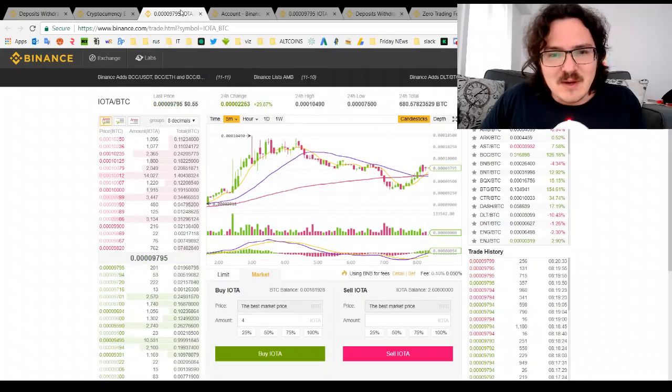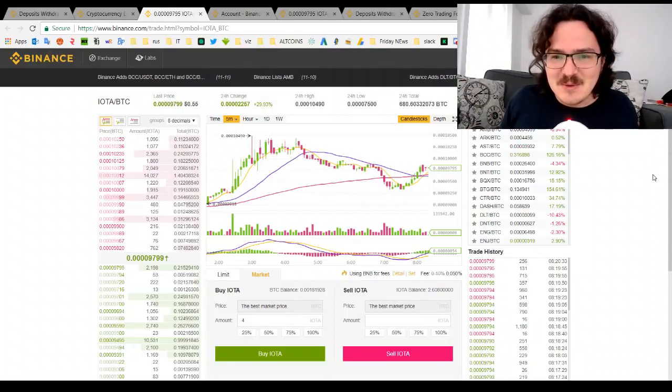Now, we've got our Bitcoin deposited. Now we're going to go buy some coins. So there's a lot of different coins to look at.